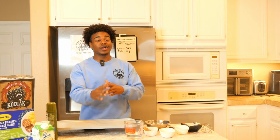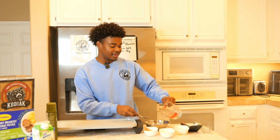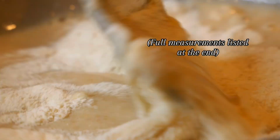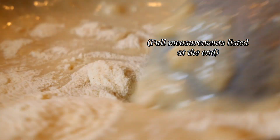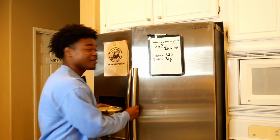Next thing that we're gonna do is we're gonna actually start to go ahead and mix our pancake mix together with our water here. So we're gonna go ahead and pour this, and then we're gonna go ahead and take our pancake mix and get things going. Okay guys, so we got our mix all nice and smooth. As I mentioned, I really do like my pancakes pretty thick. So what we're gonna go ahead and do is put this in the refrigerator and let it rise. We'll be back.